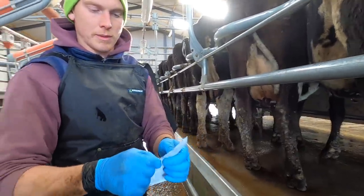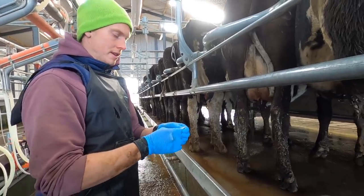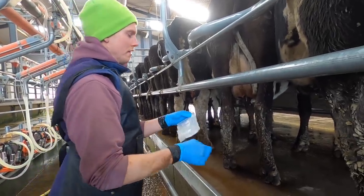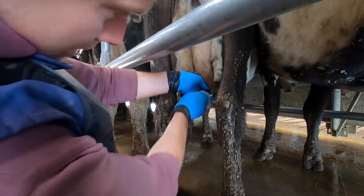Yeah. In fairness, they're cooperating fairly well today. I think there was one heifer that was kind of scatty, but the rest of them now, not too bad. Not always the case, but we'll take it when we get it.